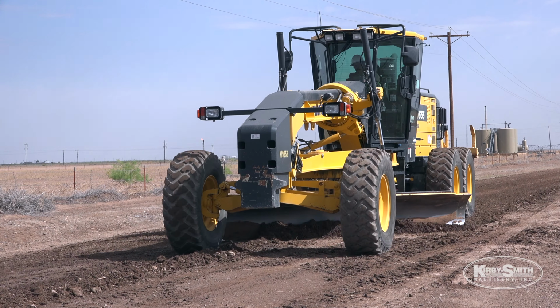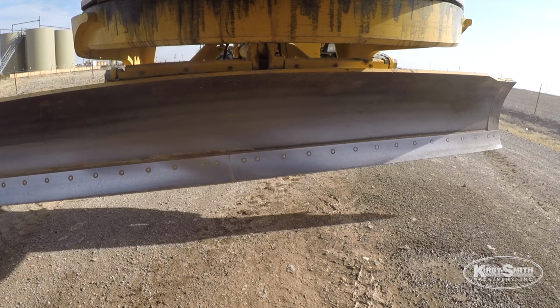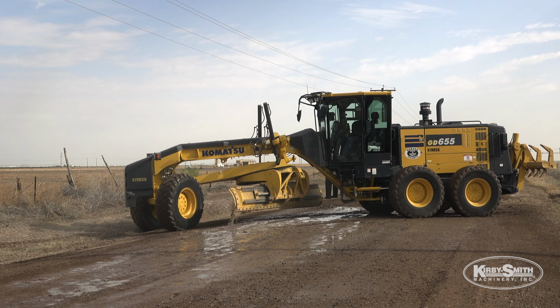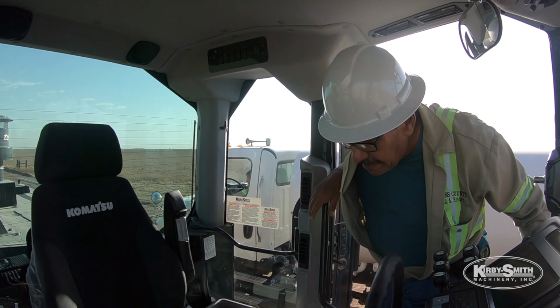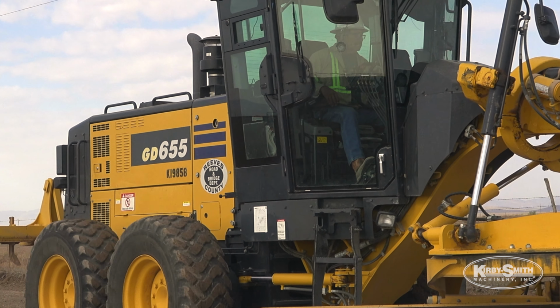All the windows and everything, I can look to both sides, in front, back, everything. Because you gotta see where the blade is, you know, you need to pick it up a little or lower it down. The steering is hydraulic, it'll move this way, that way, real easy. Personally, what I like is the inside is more comfortable. For me, that's for me, you know.